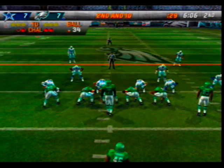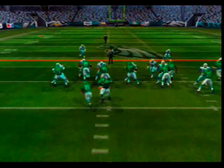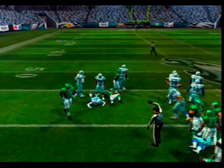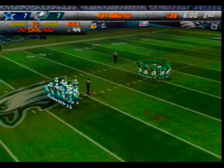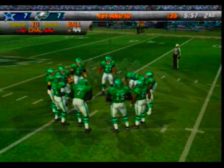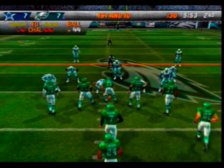Hold the look. Let's go. Robinson, the lone back. Edwards moves in motion. They give it to the halfback. Kenny is there on the stop at the 44-yard line. Robinson has gained enough for another first down, his second of the drive. Ball on their own 44-yard line.